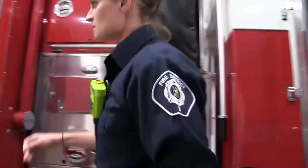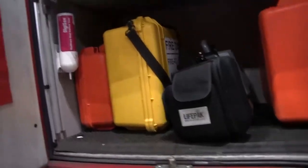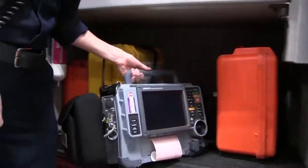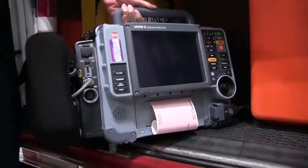Hi, I'm firefighter paramedic Ashley, and this is our EMS cabinet. We hold a lot of medical supplies in this cabinet to bring onto emergency scenes. That there is a heart monitor. So if you're having a heart attack, we can take a look.